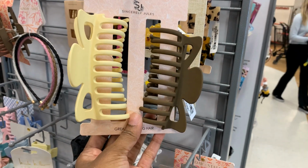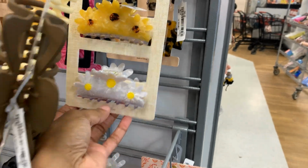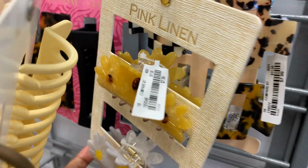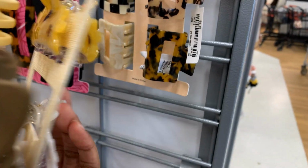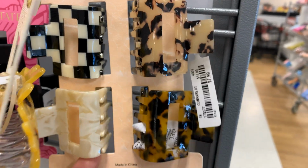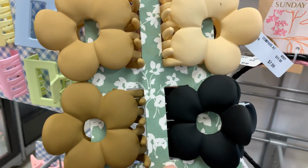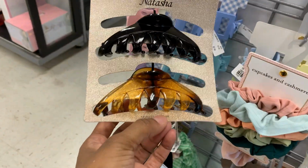Of course, hair clips. They're going to have a bunch of banana clips, different ones. These look like little daisies, so cute, and only $8 for the two of those. So they have a ton of different ones you can pick from. This is all year round, but these are the ones that I thought were cute for the spring. So $8 for that 4-pack. These look like flowers too. You can get 4 of those for $8.